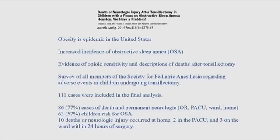So what did Coté do? He surveyed all members of the Society of Pediatric Anesthesia and asked them about adverse events in children undergoing tonsillectomy. And just on a side mark, this is not limited to tonsillectomy. It has to do with obesity, obstructive sleep apnea, and the use of opioids. So, but what he found, 111 cases were included in the final analysis. And you can see 70% of the cases of death and permanent neurologic injuries from these 111.